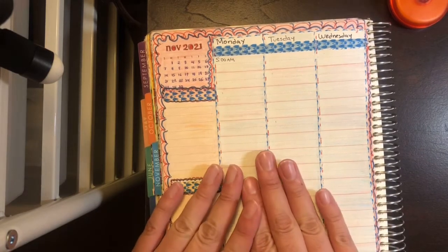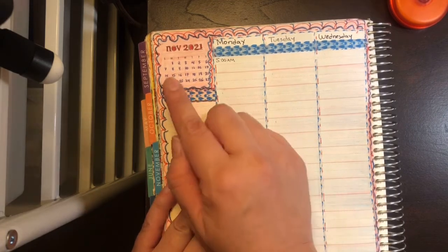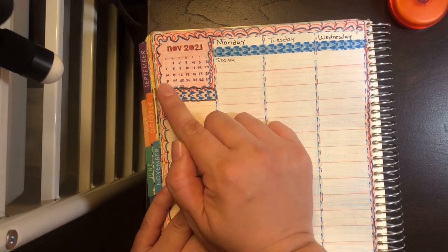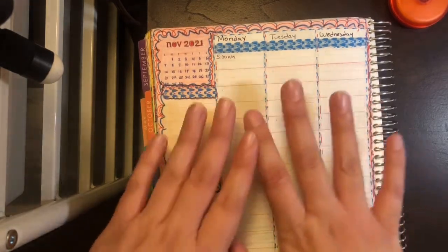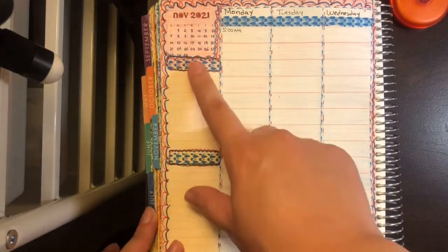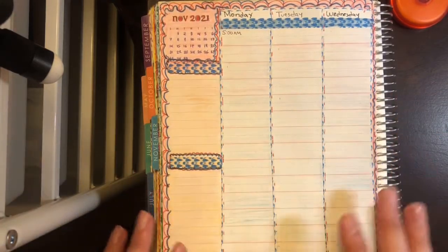We're going to plan for the third week of November, which is from Monday the 15th all the way to Sunday, I believe it's the 21st. I already have my hourly layout set up. I use some washi tape. I sometimes like to color the pages to give it a better look.